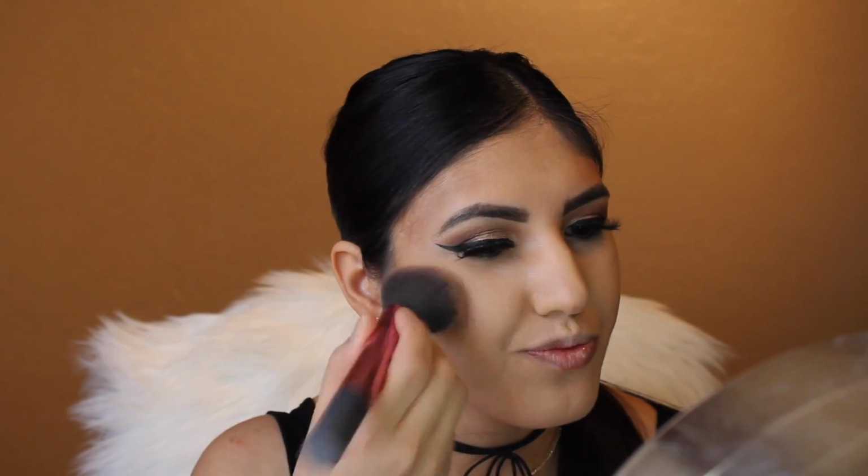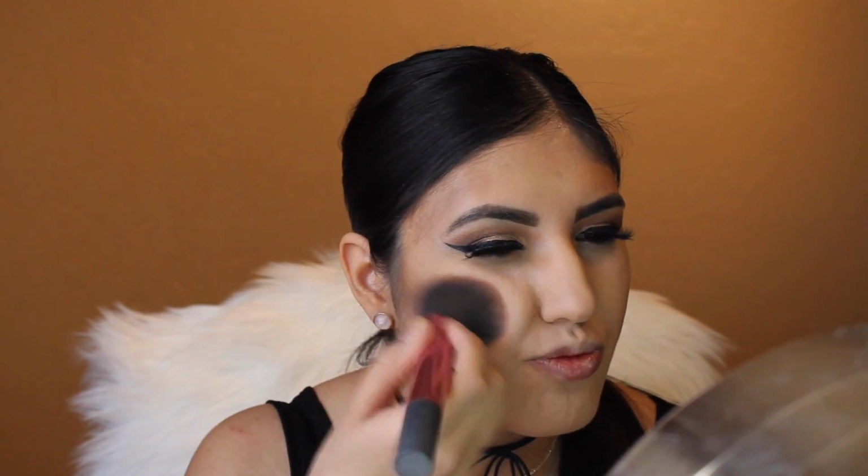Take off my powder. Okay. Now I'm going to go ahead and go in with the MAC blush. It's the Melba Matte Blush. It's like a pinky rose gold-ish color. I'm just going to use a Real Techniques blush brush. Pansy. It is like awkward. I feel like whenever I do my makeup, I'm always doing these weird faces.